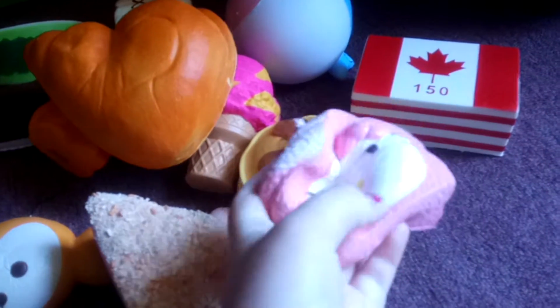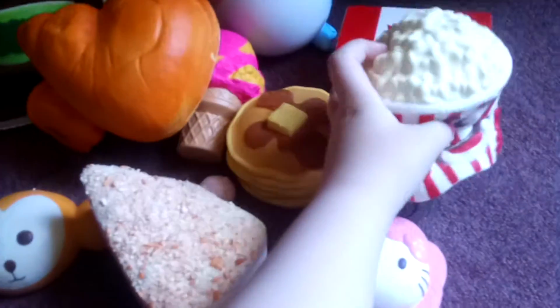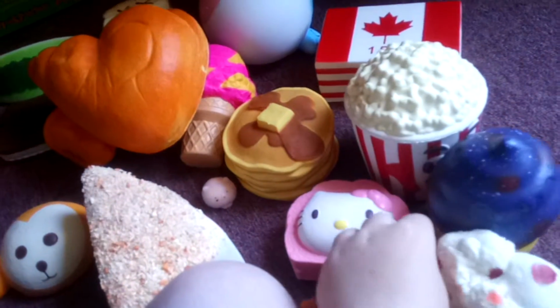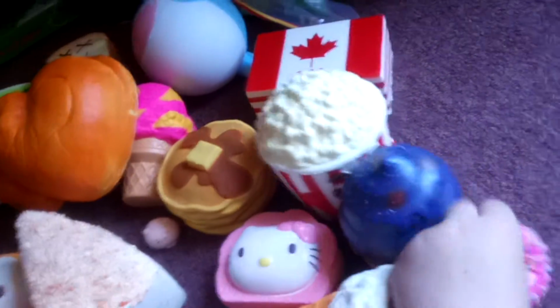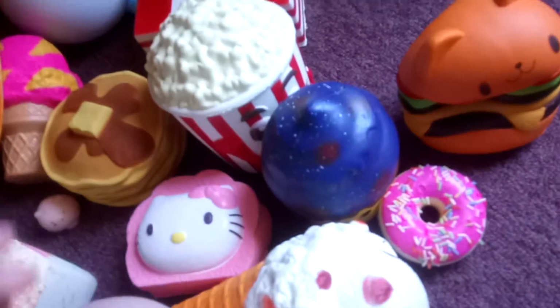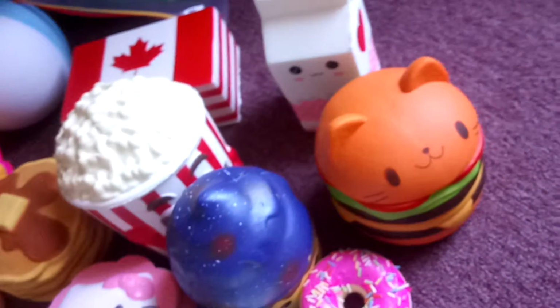I have this Hello Kitty ice cream sandwich. I have this popcorn. I have this cupcake. I have this ice cream. And I forgot this red velvet cake, which is from Soft and Slow Squishies. Donut. Cat hamburger. Strawberry milk carton.